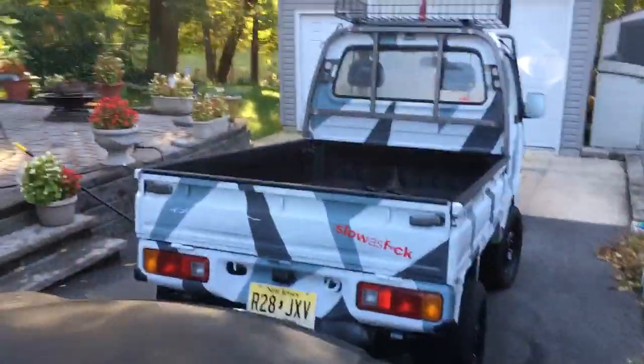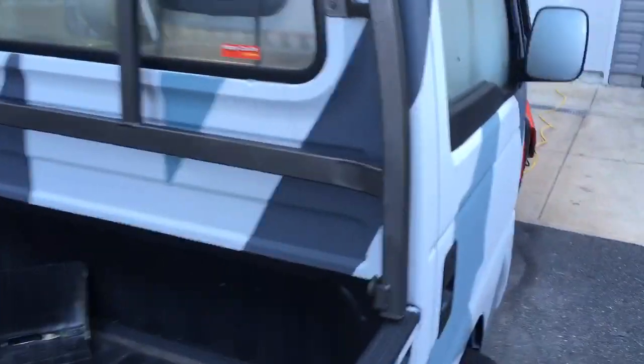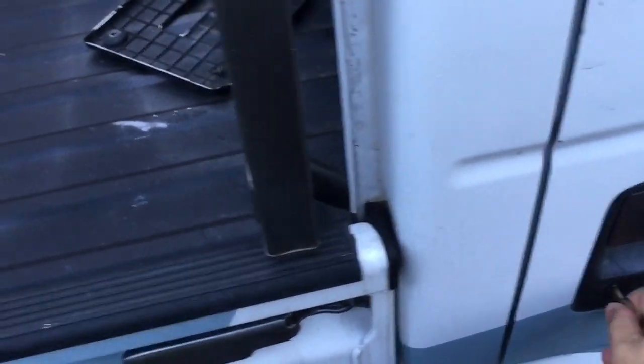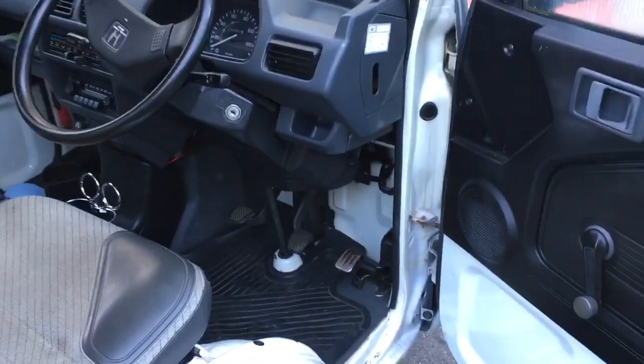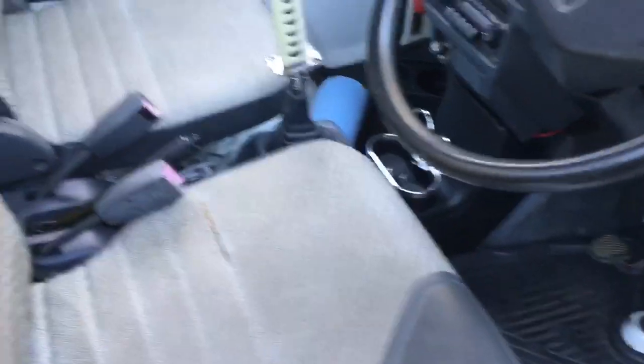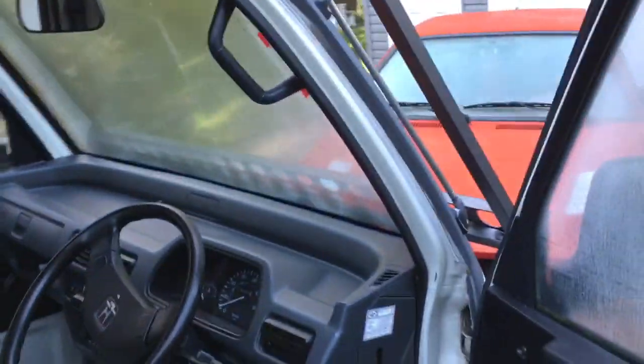Okay, so today is the last car show of the season, Cars and Cafe. This will be the first time me taking the mini truck out on the highway for a car show. She's dirty, but it doesn't matter. I mean, she's supposed to look like an outdoor vehicle anyway. So I'm gonna warm her up, defrost these windows, and we'll head out.